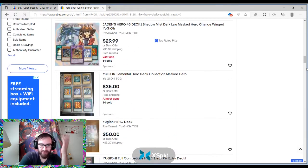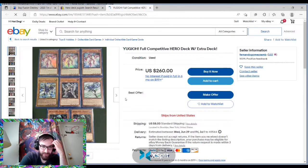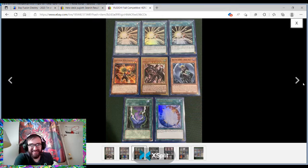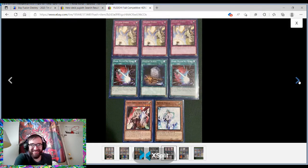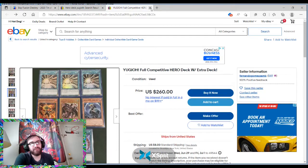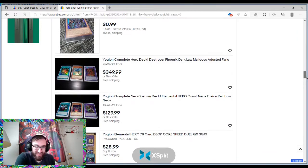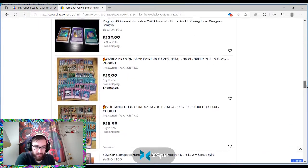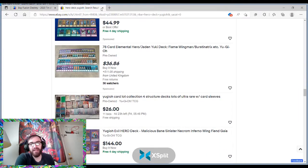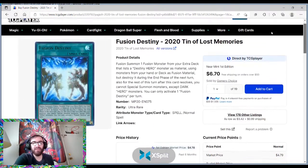But it's not Elemental Heroes though, because they run Evil Heroes. Oh, this is probably what you're looking for. So it's still 260 bucks. It hurts to see it. This isn't that. I don't even know if this is that good of a deck either. So this isn't a good example of what I was looking for. 349. Okay, so I'm clearly not gonna find a budget Hero deck, but this does help.